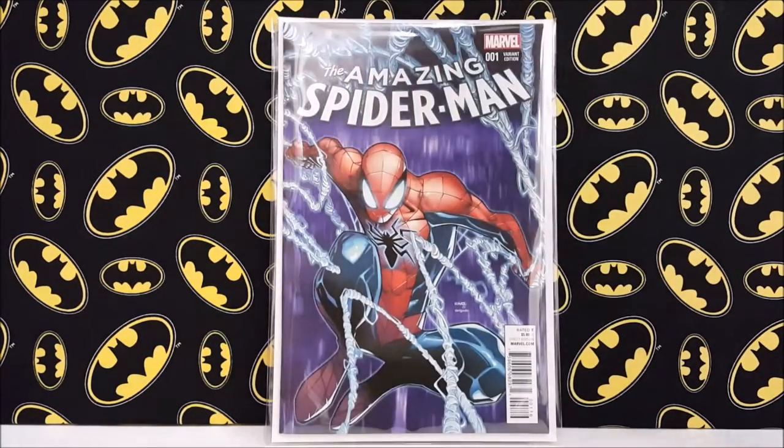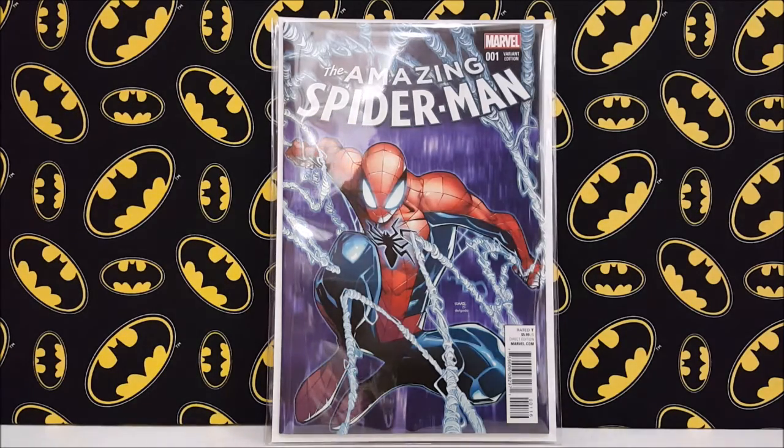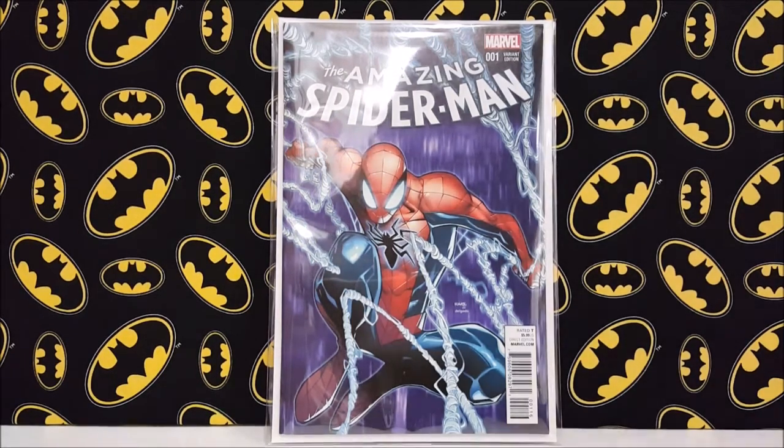This is another book I picked up at that shop that was selling the variants for $4 a piece. This is a 1 in 50 Ramos variant, the Amazing Spider-Man 1. I got this for $7. It wasn't in the $5 box, but he still gave me a really good deal on it.